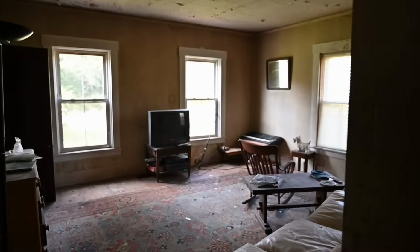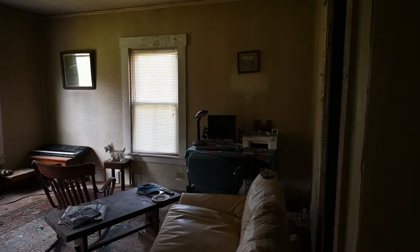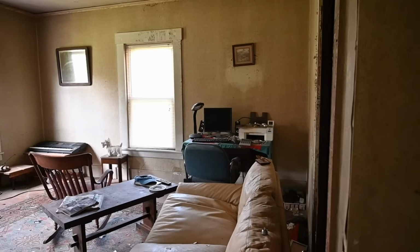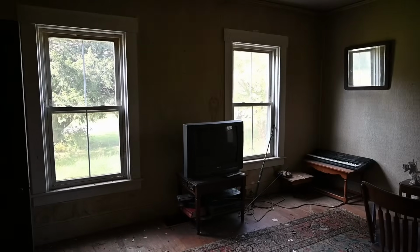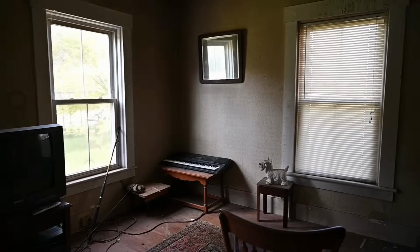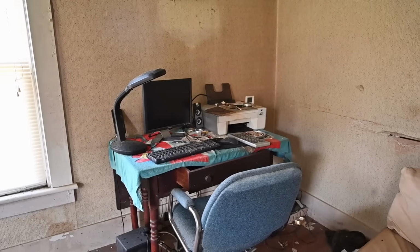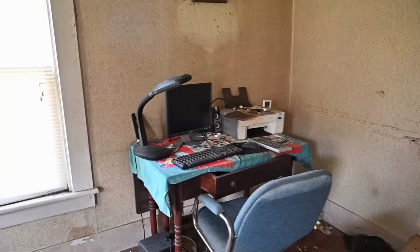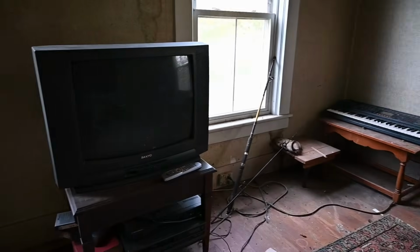And this is the living room right here. Beautiful living room, really nice setup for sure. Beautiful couch, they can just sit here and spend their hours just watching TV, or even playing piano over there. And this looks like his little work setup. You could watch stuff or do work from home, whatever you need to do. Look at that.